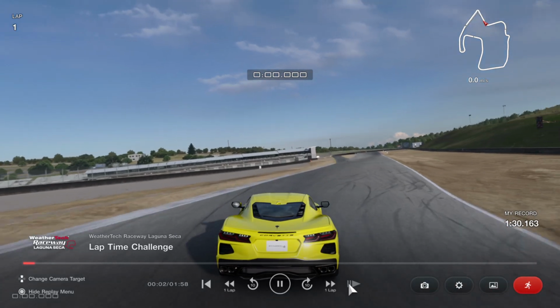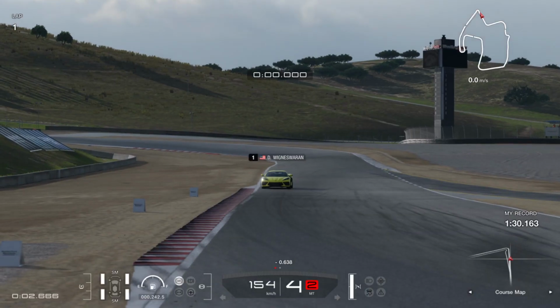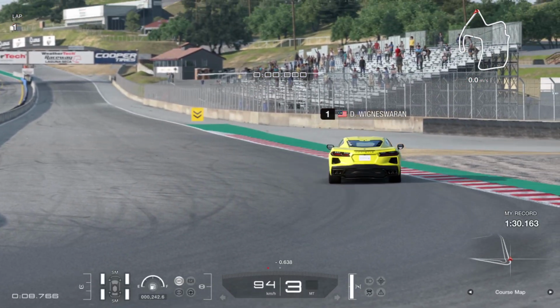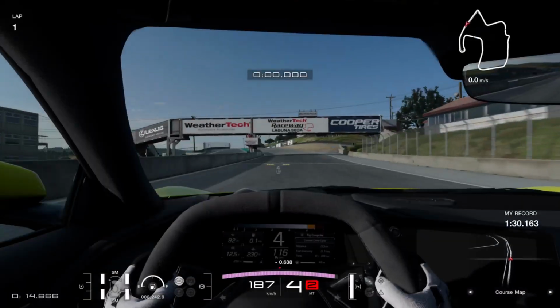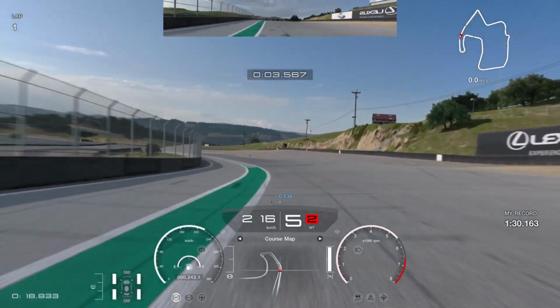So yeah, I hope you guys enjoyed this lap guide. It's a very difficult time trial to master, especially, you know, you're in a road car at Laguna and it doesn't have proper racing suspensions or brakes for the matter. But I hope you guys enjoyed this lap guide. Hopefully you guys can get the gold. It's quite hard, but you guys can do it. I believe in you.